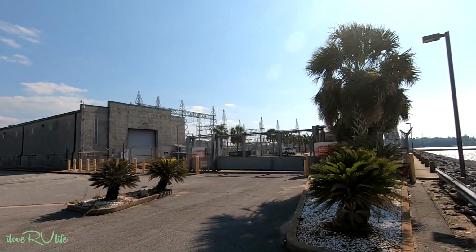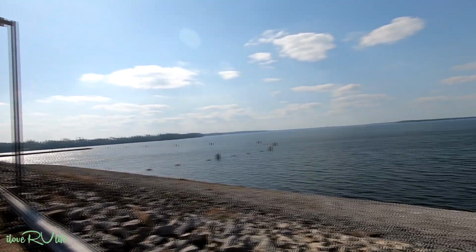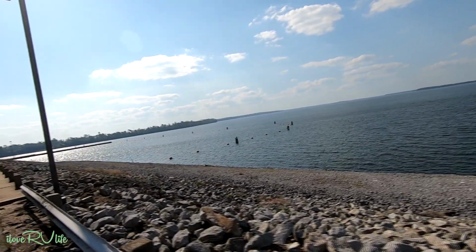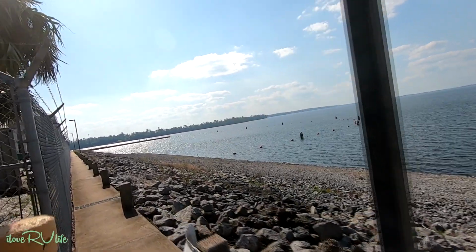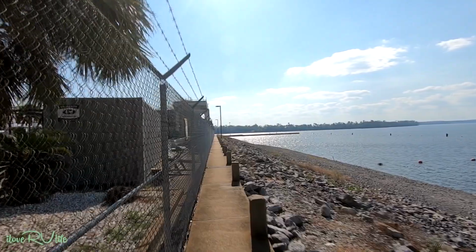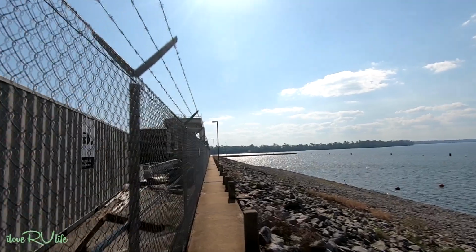But I'm looking forward to seeing this. I don't know how close I can get to it, but maybe we can get a few snapshots here. So there's the powerhouse. I can't go in there. That's authorized personnel only. I understand that. And then there's the main lake. Wow. And you can see the buoy area that protects boats if they were to get away from going into the spillway. That would be pretty bad. But it looks like there's some public access. I didn't see any signs that said I couldn't do this. We're gonna go look.